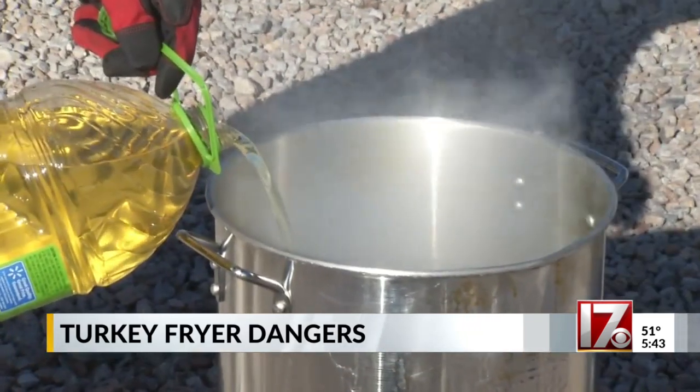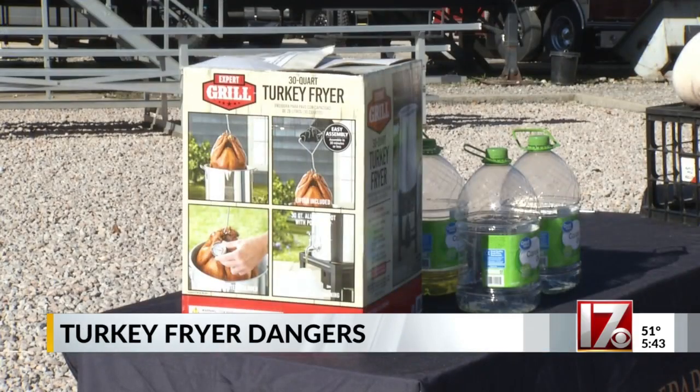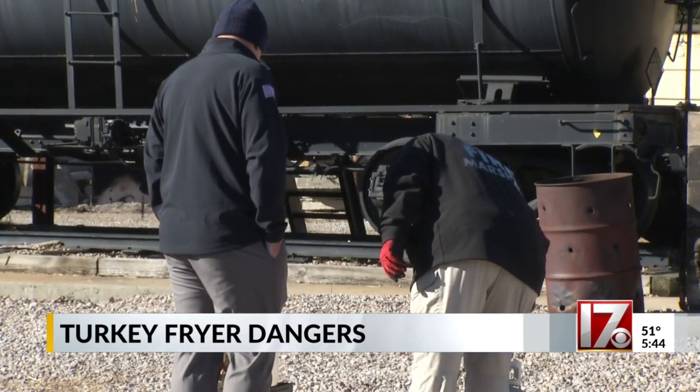When it comes to these turkey fires, that's a huge cause of fires because so many people don't follow the safety instructions. You never want to do a turkey fire inside your house, and you certainly don't want to have it on your deck right close to your house.